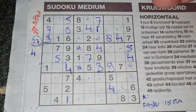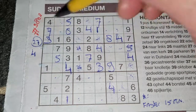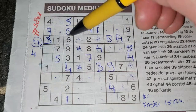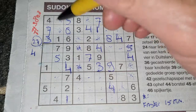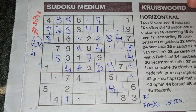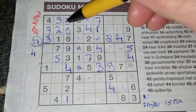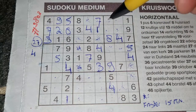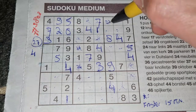Then 2 missing numbers in this big square for numbers 1. The 2 is missing, 3, 4, 5, 6, 7, 8, and the 9 is missing. 2 and the 9. We have a 9 there, no 9 there. 9 should be here, and the 2 goes there. And we have a pair, 2 and a 3 in this third row, 2 and a 3 in the second row. So in the first row, the only 2 places left for the 2 and the 3 should be in those 2 boxes. As a pair, 2 and 3.